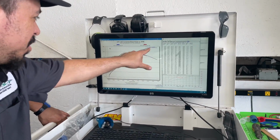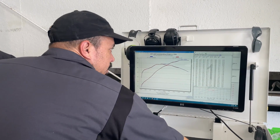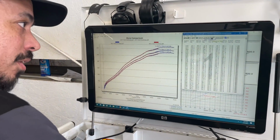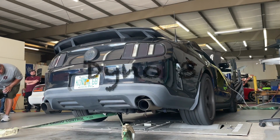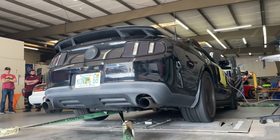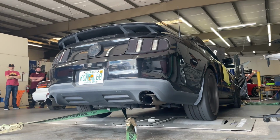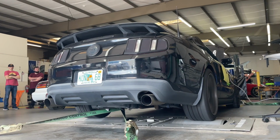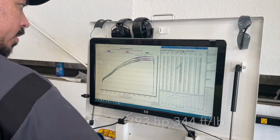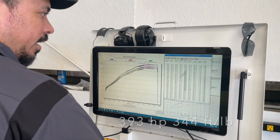Like I said, it just cleared up a little bit at the top, just because we blew it out. But yeah, that's looking good. 413, it picked up some horsepower there. 416, so he did pick up 3 horsepower on that.